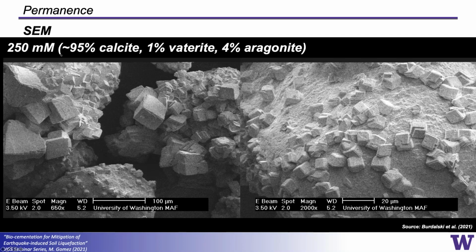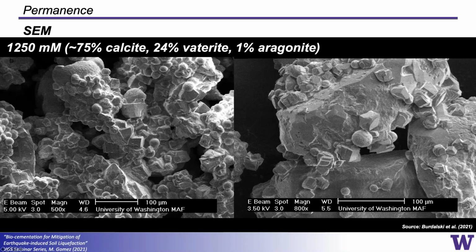When we look at these materials in terms of SEM imaging, what we can see is that at our standard concentration, 250 millimolar, we get 95% calcite. Again, the morphologies are very cubic, very characteristic of calcite here. As we move to higher concentrations, we start to see the appearance of spherical vaterite, really suggesting that the mineralogy is changing, and we pick that up in the XRD, about 24% vaterite here.